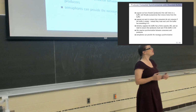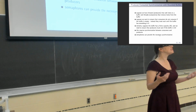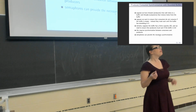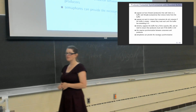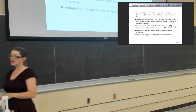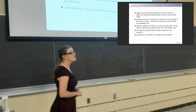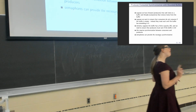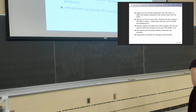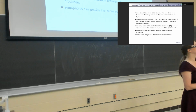And at the same time, if you're the consumer, don't go get some from the lot if there are no cars available. So we want to synchronize this little problem. And as it turns out, you can do this with semaphores. So take a couple minutes, see if you can think about how many semaphores you need to solve this problem, what those semaphores' initial values should be.